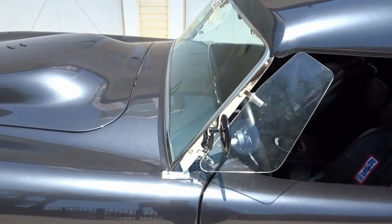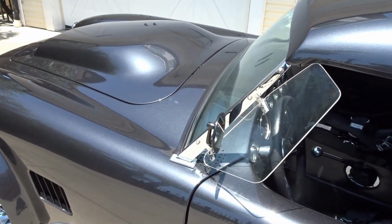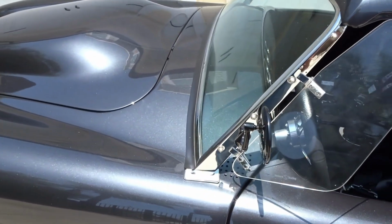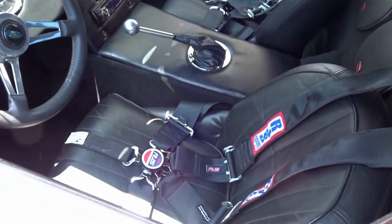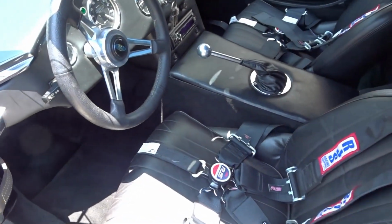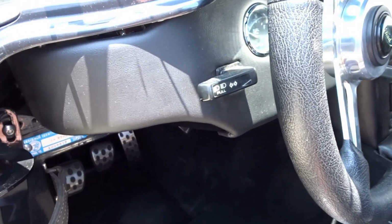For the side view mirrors on the car, I wanted to do something a little bit subdued. So I had some peep mirrors, powder coated black, and those just clip on to the side of the windshield, as you can see right there. I've got RJS 5-point quick release 5-point harnesses.